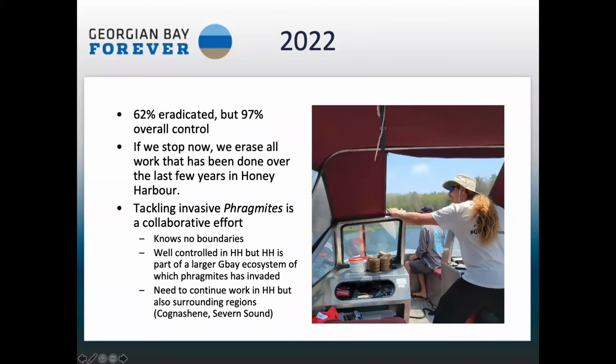So just to reiterate, we are almost at 100% control in Honey Harbour. It's such an amazing success story, but I would like to highlight again that tackling invasive Phragmites is a collaborative effort. So if we stop now, Phragmites can still spread from other surrounding regions.